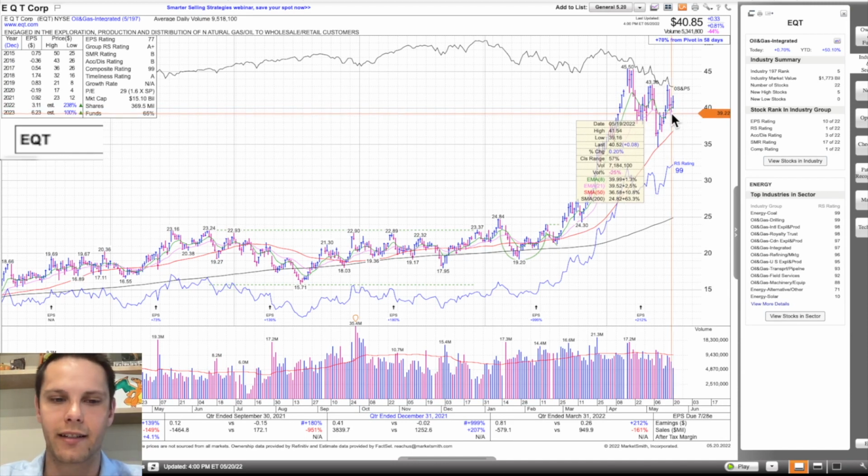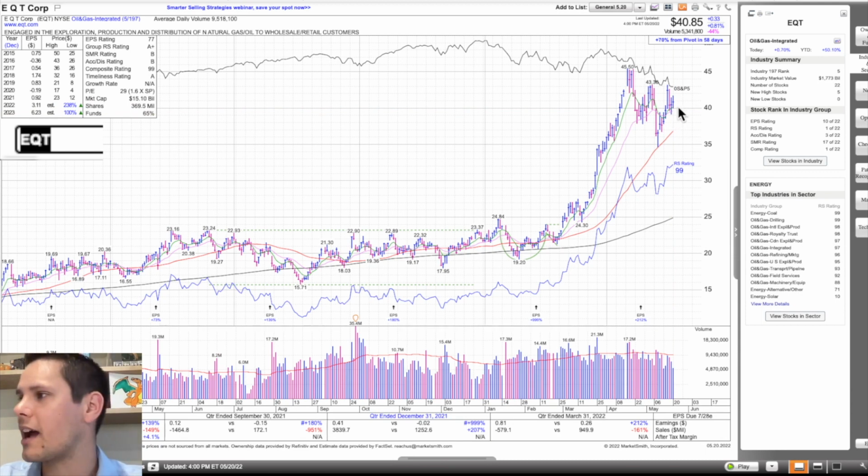That would be around 39.16. So you're only taking about 2.5% risk on that if you can get your entry close to $40 for EQT.